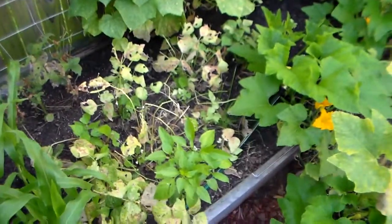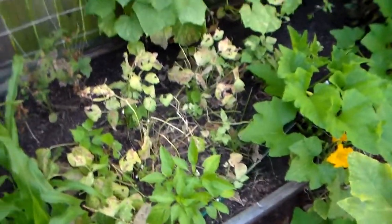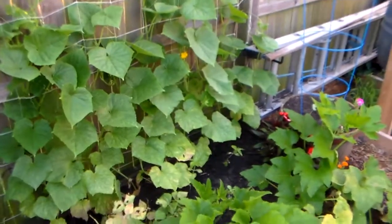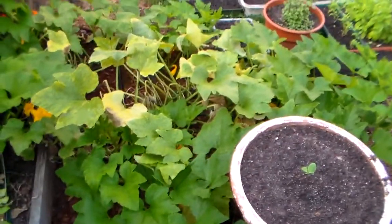I need to pull my beans and my edamame out. They're very yellow. My cucumbers right here are doing awesome. My squash, I've gotten tons of squash off this thing.